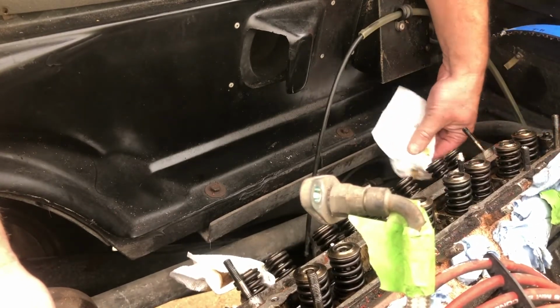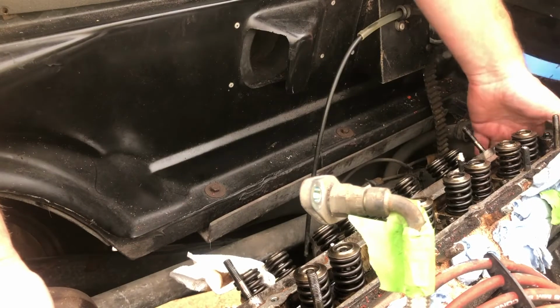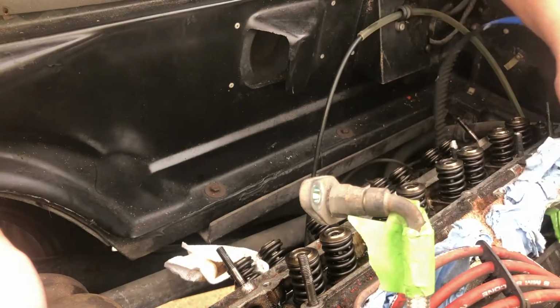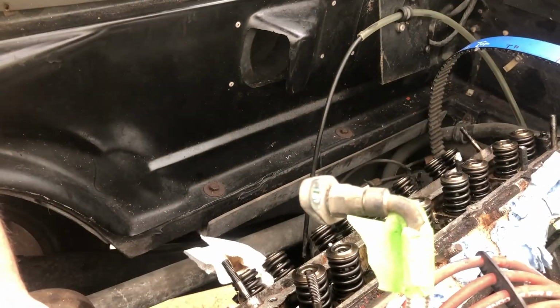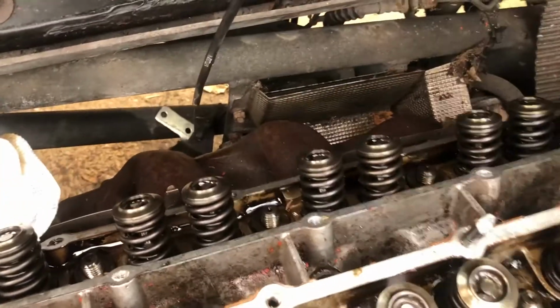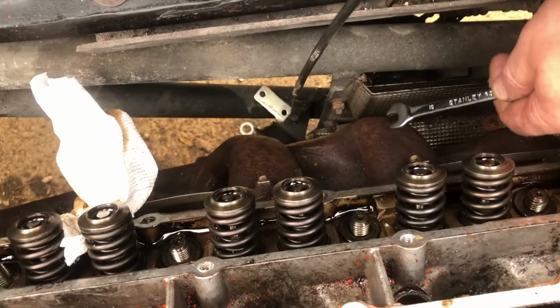What are you hung up on? Washers. Oh, no, you're not. You're hung up on something. I can feel it. So this part of the manifold, when I lift it out, is making contact with that heat shield. That's why it's not coming out.